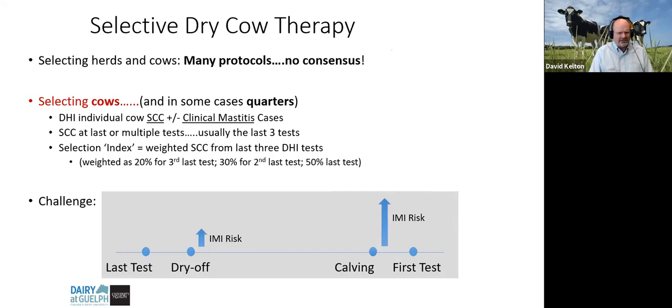The challenge that we have, if you look at the schematic at the bottom, is that we have that period between the last DHI test and the period of dry off. If we're thinking of a monthly milk recording testing interval, that could be days up to weeks, perhaps even a month. And there's a lot that can happen in that time period. And so having additional information from a sensor-based system during that interval, I think could be potentially quite useful.